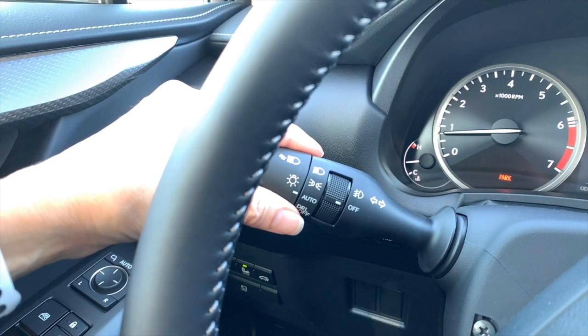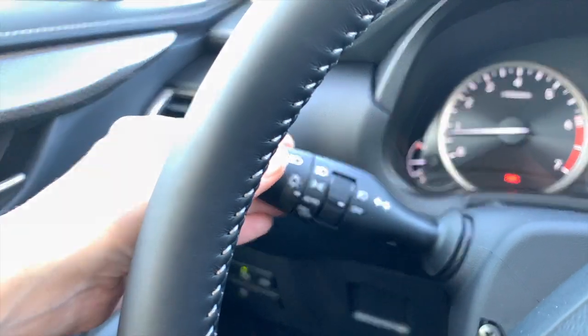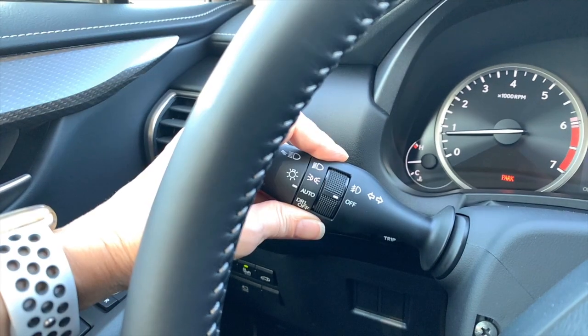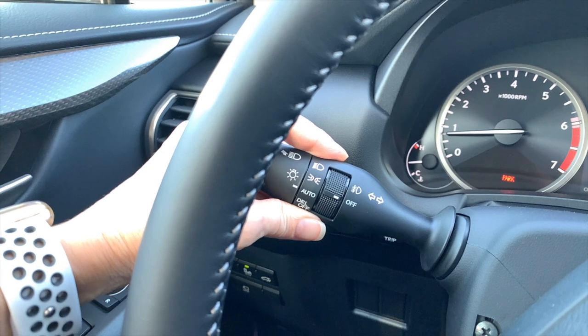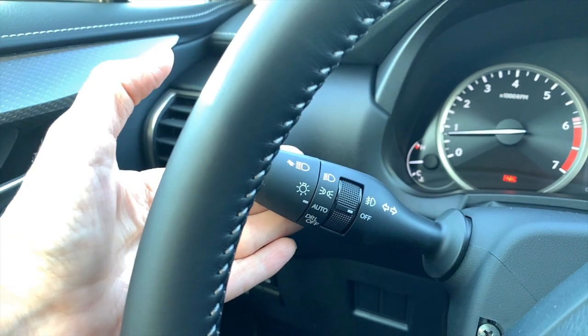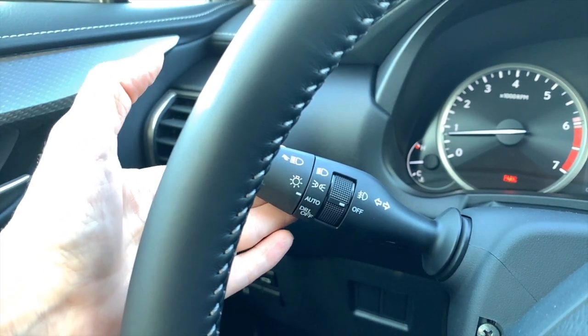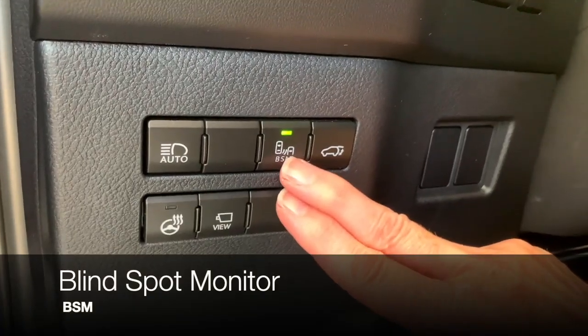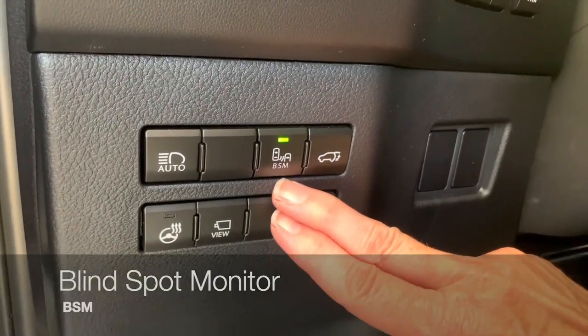You no longer have to push the headlamp stalk forward to engage high beams in auto mode. Pushing the headlamp stalk forward will now engage the high beams manually. You can also engage high beams by pulling the stalk toward you to just give a quick flash of the high beams. Blind spot monitor and rear cross traffic alert.